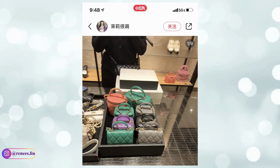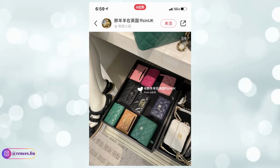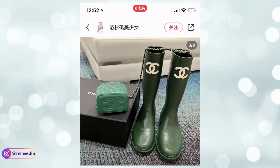There's also a new green color from this collection. The color code is NI689. It is very saturated and bright. It reminds me of the Hermes Math color. I found photos of the Duma backpack, vanity case, Coco handle, Chanel 19 bag and 22 bag, and also some card holders. Again, I'm not a green person, but this green color is really beautiful. In the future, I might be interested in getting a green color SLG.